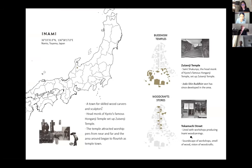Inami is a town famous for its woodcrafts and wood artisans. According to the history, the head monk of Kyoto's famous temple, Saint Shakuyo, set up this ancient temple.